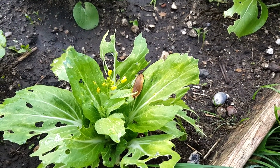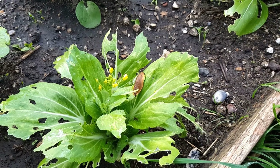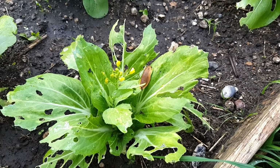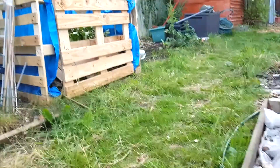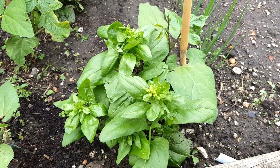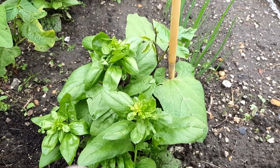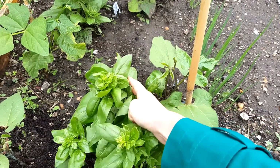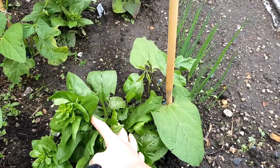So that's who's been on my pak choi. You're going to have to be disposed of, well, to the compost bin at least. I think I might have to take out some of this spinach, not just because it's bolting, but it's swamping out the poor old Scarlet Emperor there. Go on, buddy, you can do it.